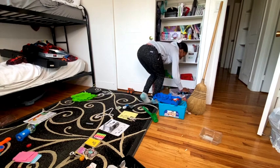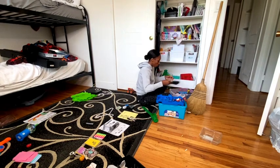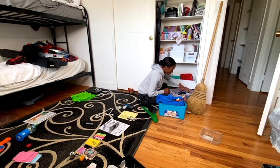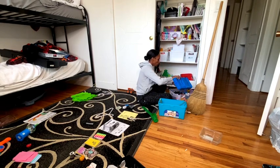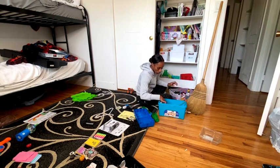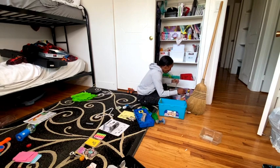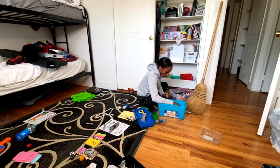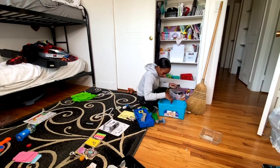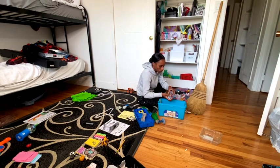If you've watched any of my previous videos, you see that I come in here quite a bit and do this to his room. Every time I come in here, I'm always finding things to get rid of or donate, because I like to make sure that we are not keeping things that haven't been touched in a while. And like I mentioned earlier, my kid is very specific about the things that he likes to do and play with, so there's no point in keeping all of these things.